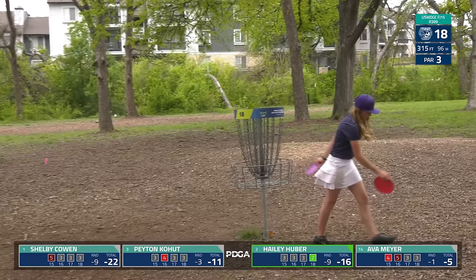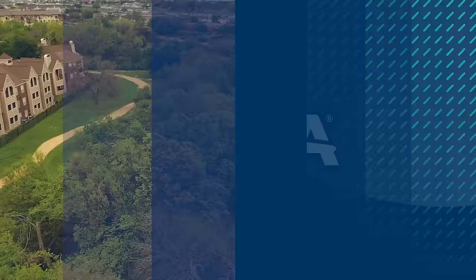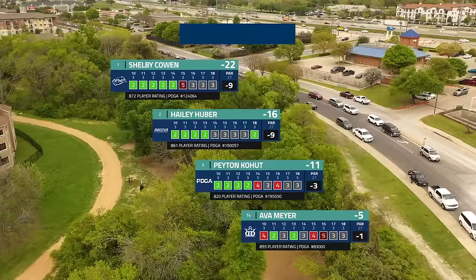Man, what a round of solid golf from these girls. Yeah, I've enjoyed this a lot, watching this FJ15 division at the 2024 United States Women's Disc Golf Championship. Shelby Cohen with a double bogey shoots 9 under par. Hailey Huber clean 9 under par. Peyton Kohut and Ava Meyer both under par as well. Man, these girls are just, they're good.